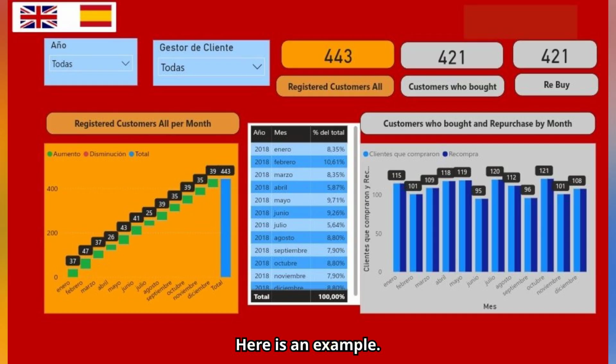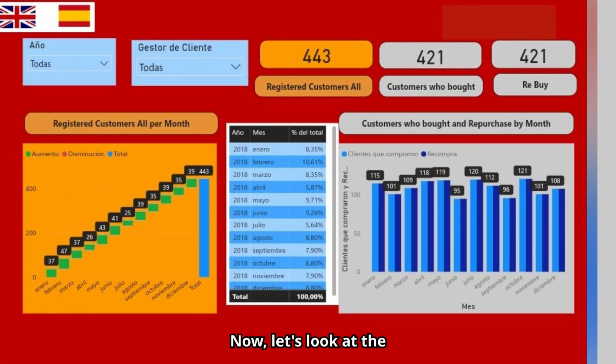Here is an example. The company has registered 443 new customers in the last year. That's great, but if you look at the graph month by month, you'll notice fluctuations. February and March have significant peaks, but then there are drops in April, June, and November. Here, the important thing is not just to look at the total figure, but to understand what is happening in the down months. Were the marketing campaigns less effective? Were there changes in demand? Or perhaps operational problems?